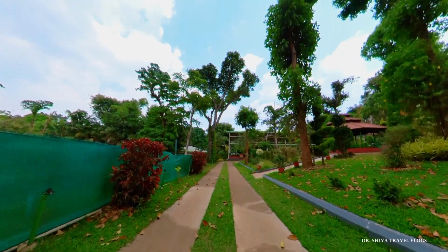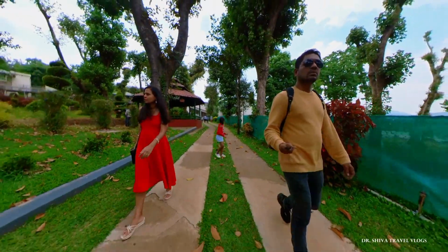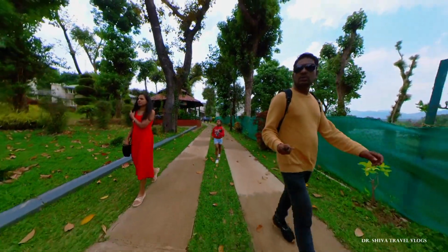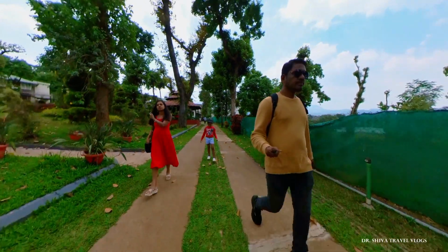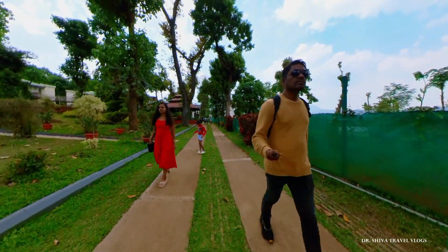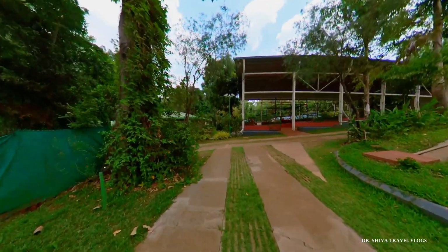Once we had eaten to our heart's content, we made our way back to our villa. The walk back was slow and peaceful, and by the time we reached, we were ready to crash. It had been a long but beautiful day, full of new sights, great food, and that feeling of finally being on vacation.